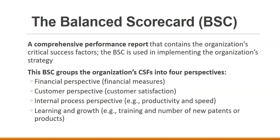The balanced scorecard. So the balanced scorecard is a report that looks at those critical success factors or KPIs, key performance indicators, that go towards implementing our strategy. There are financial and non-financial measures on our balanced scorecard. We separate a balanced scorecard into 4 different perspectives. Regardless of what individual items our company chooses to focus on, all balanced scorecards will have these 4 perspectives.